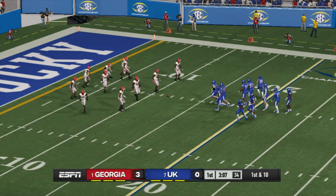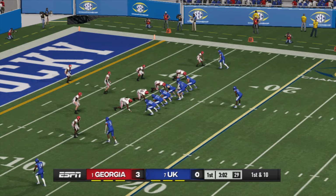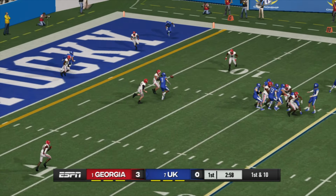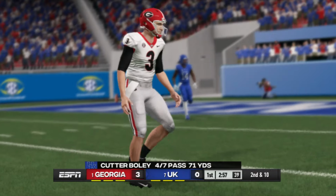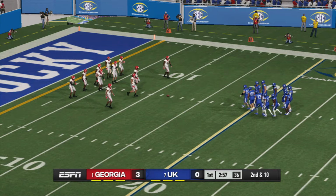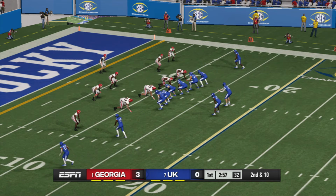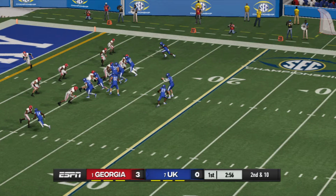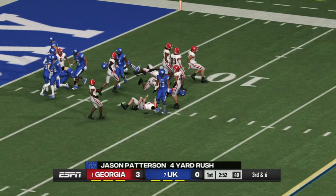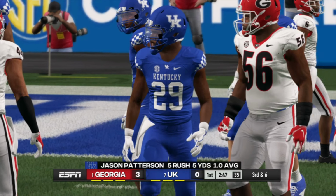First and 10. Ball on the 12-yard line. Dangerous pass here, and it falls incomplete. That makes it second and 10. Takes it up the middle for a nice run. Patterson gains about 4 yards on the play. That'll bring up third and 6.